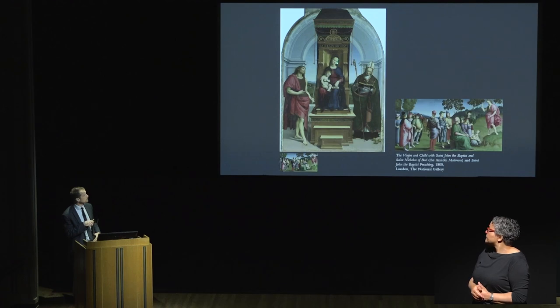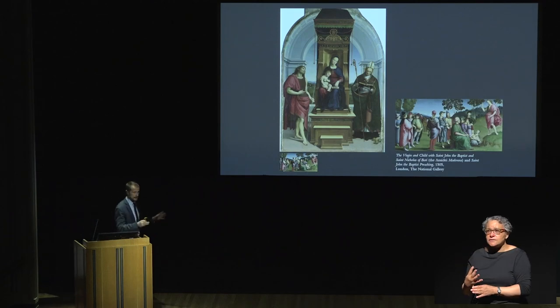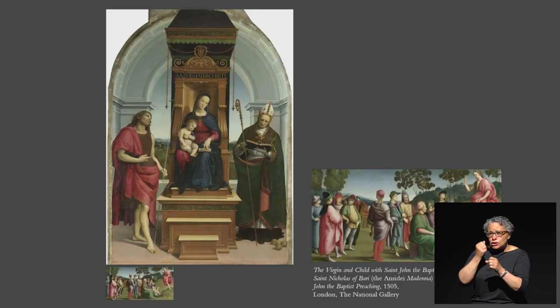bisecting it, and at the center of the circle we have the Virgin's face. And you can start dividing it into thirds as well. It's a very carefully planned geometrical painting. And this is again a principle that you see throughout his art.